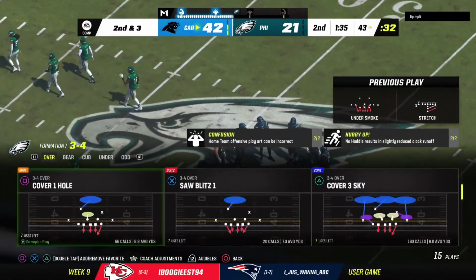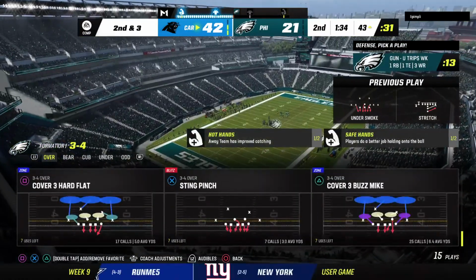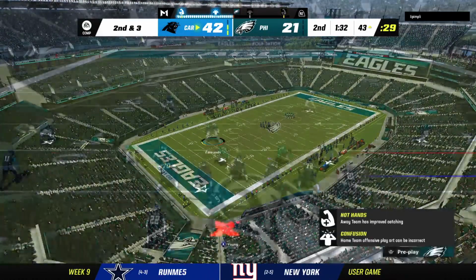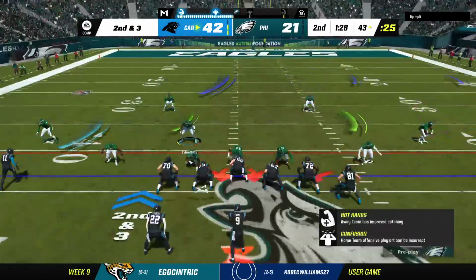And there we saw one of the downsides of blitzing during a rundown because sometimes you get out of your gaps. You don't fit the run quite as well because you're headed towards the ball carrier with abandon. So they'll come up after the gain of 7 on a 2nd and 3.